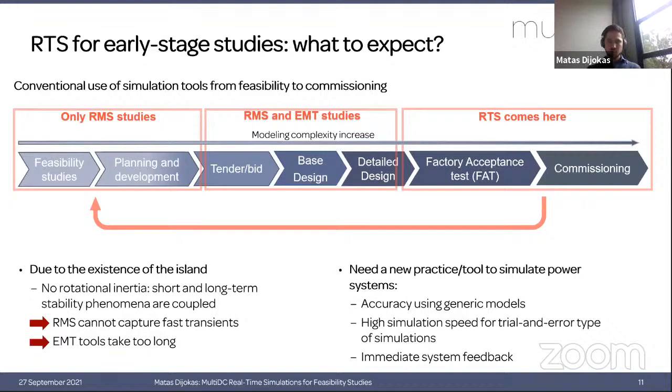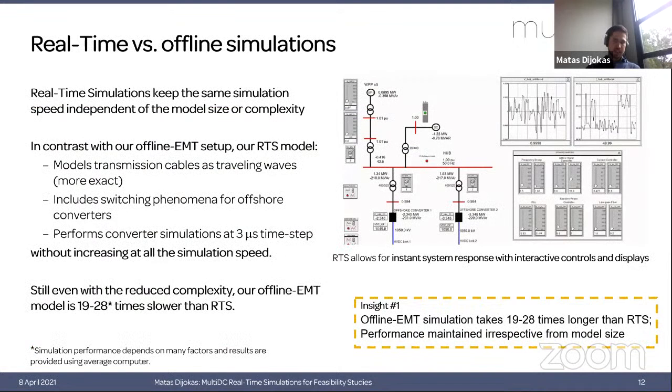To represent such a system in feasibility studies, we often look at sequential simulations where high accuracy and immediate feedback are needed. And for trial and error simulations, RTS could be a solution. Real-time simulations are executed in real time, where one simulation second equals 1 second according to the real-time clock. The power system response is immediately presented using interactive displays, such as given in the figure. This is very convenient when you're running trial and error simulations, to immediately see the power system response after a certain action.